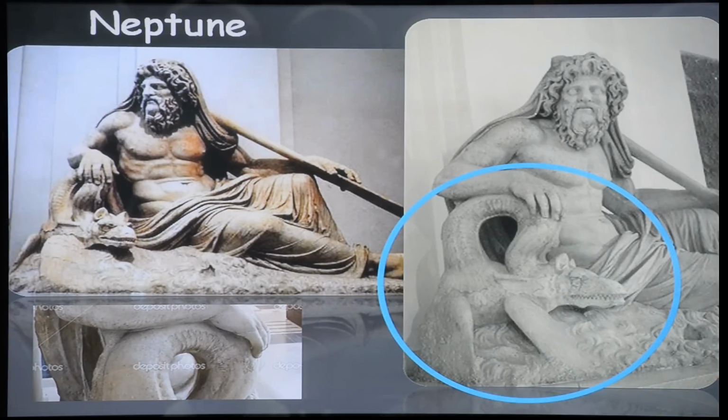What is that creature, and why is that there 2,000 years ago in 90 AD? What's that doing there? Why would they draw something that we could recognize as a four-fin creature in the fossil record? How would they know that? How do they know it?